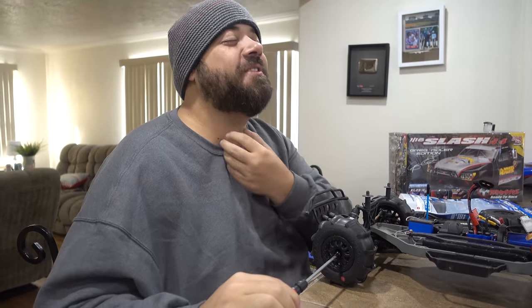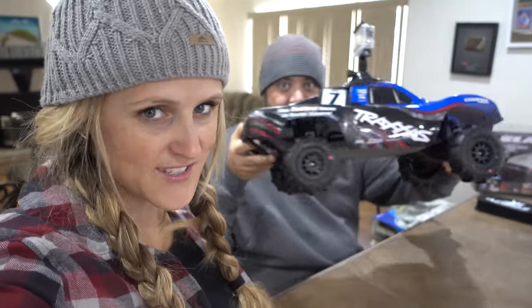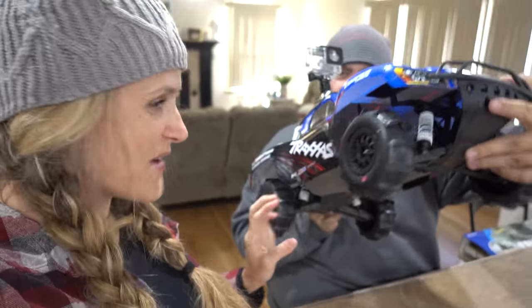I feel really self-conscious about my throat right now. It's so sore. So I'm gonna let Jinger do the rest of the talking. Carl's got the Traxxas RC car paddle tires on now. Looks awesome. And it looks way cool.